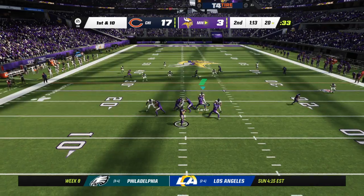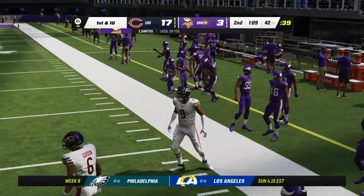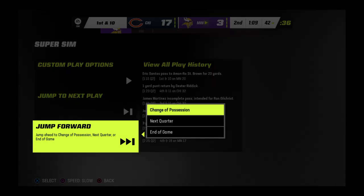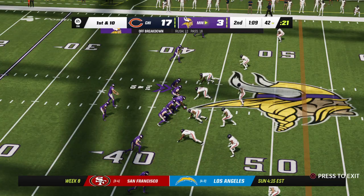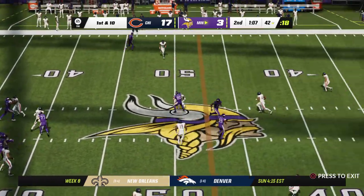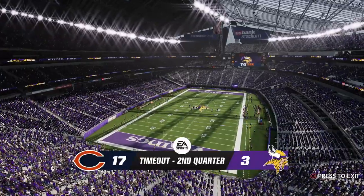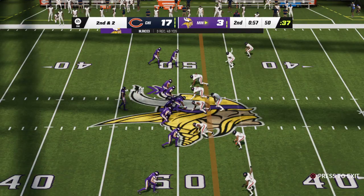Throwing to start the drive. Santos. And that'll be caught. It's St. Brown. And past the 40 before he's out of bounds. 23 yards. Operating from the gun. Santos. Over the middle, it's complete. And they're going to get this up to midfield. The Vikings going to signal for the first of their timeouts, as the stoppage will come with a little under a minute to go in this first half.